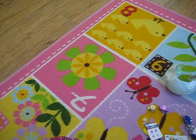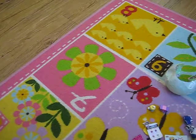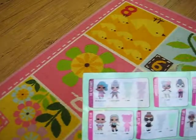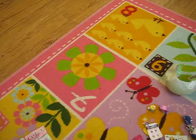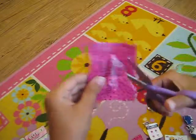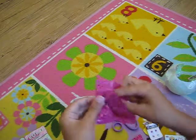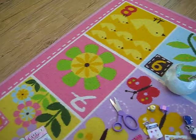Okay, here's the doll, the checklist. And the checklist shows all of them naked, and then all of them with their clothes. That's cute. Okay, here's her accessory. Dang it, where'd I put my scissors? Okay, it's kind of a mess here because I'm very excited. Wait, where did the accessory go? There's an accessory in here, I feel it. Okay, right here. What is this? I think it's a little necklace. That's cute.